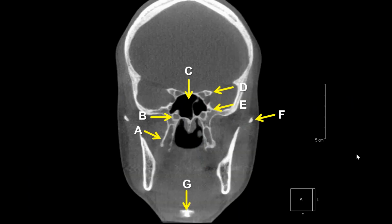So here are structures that we've already reviewed, and what I'm going to do is go over them real quickly, and then I'll be pretty close to being done. A is the lateral pterygoid plate. B is the Vidian canal. C is the sphenoid sinus. D is the anterior clinoid process, optic canals being right in here, carotid artery here and here. E is the foramen rotundum. F is zygoma. G, of course, is part of the hyoid.